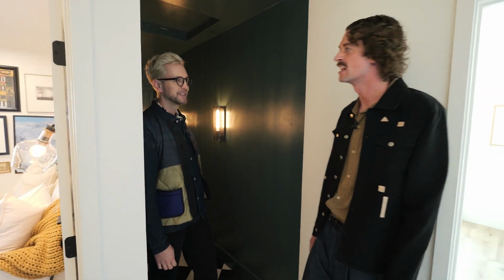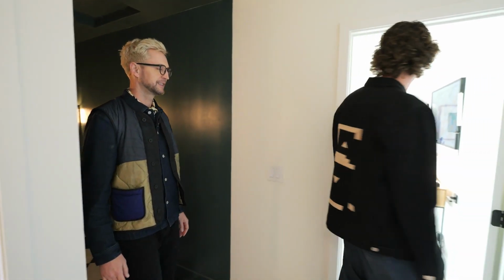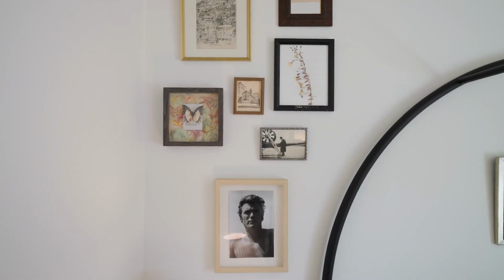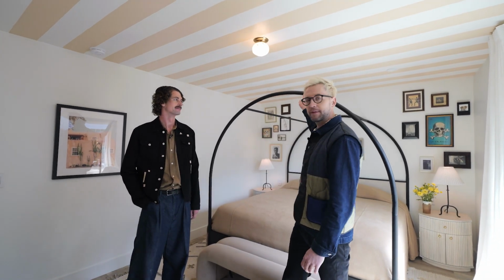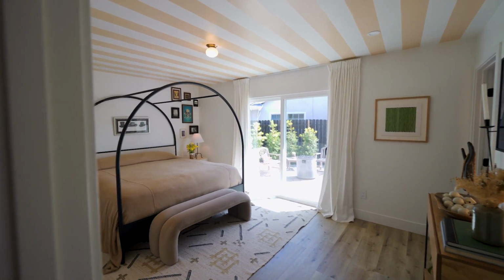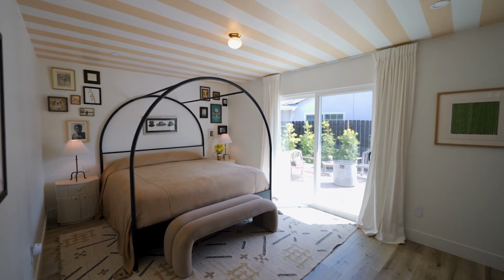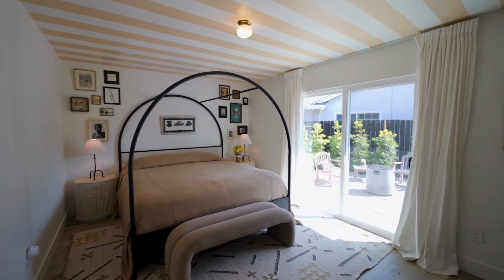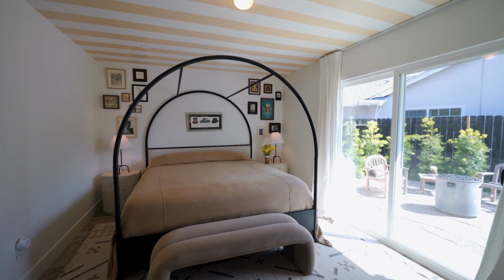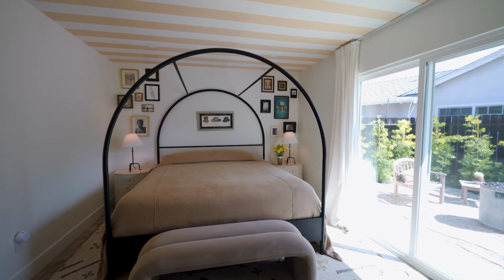Okay, and on to the bedroom right over here. Welcome to our bedroom. This is a space that we put a lot of love and attention to detail into. First of all, we love our canopy bed. This is by one of our favorite designers, Leanne Ford, in her collaboration with Crate & Barrel. We've had this for a long time. It's moved with us a couple times. And in this space, we wanted to keep it very calming and emulate kind of a spa feel.